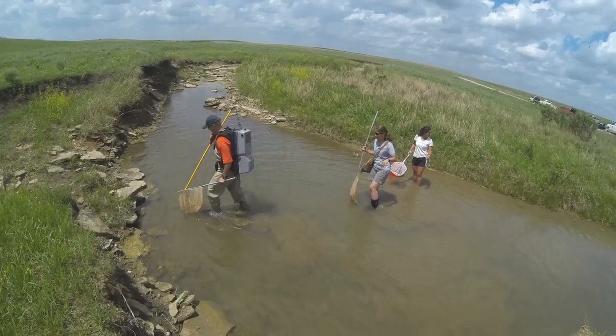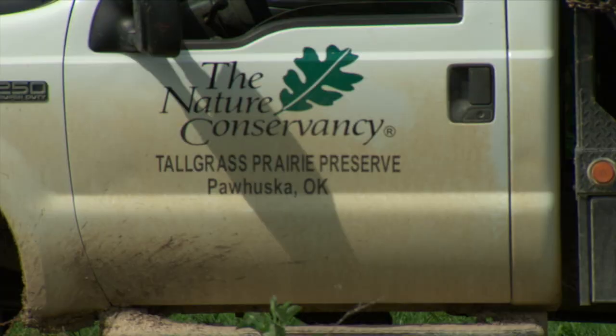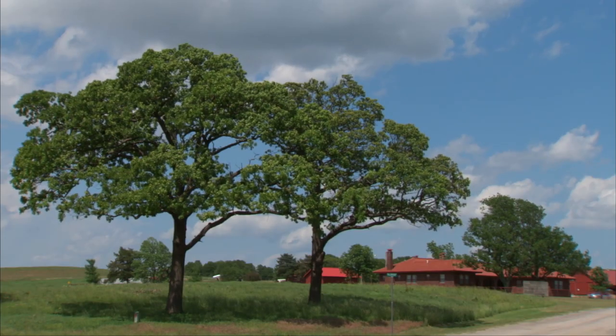This week on Outdoor Oklahoma, our biologists team up with the Nature Conservancy at the Tallgrass Prairie Preserve in Osage County as they research the incredible wildlife diversity of the preserve.